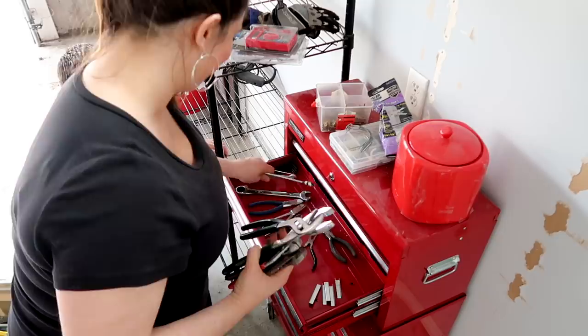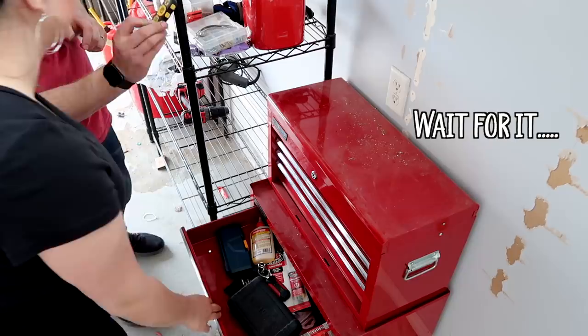Stud finder. Magnet stud finder. You go like this. Oh, and it.